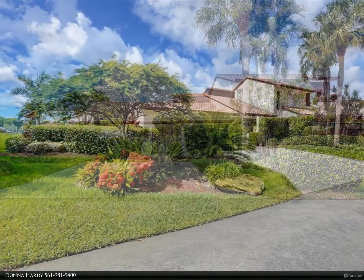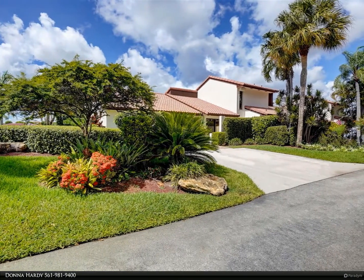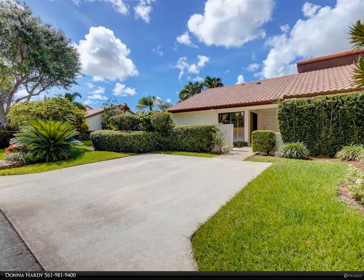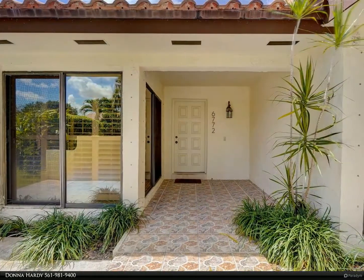Don't miss this great two-bedroom, two-bath villa in Tiburon. This light, bright end unit features an extra side sliding door and patio, tile floors, brand new dishwasher, and electrical box. The original patio is enclosed, under air and part of your home.